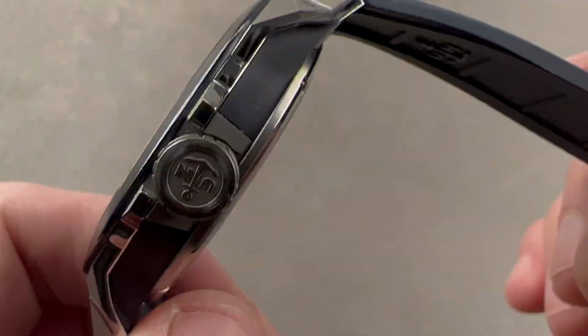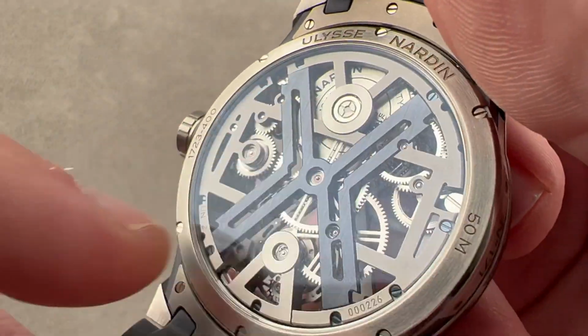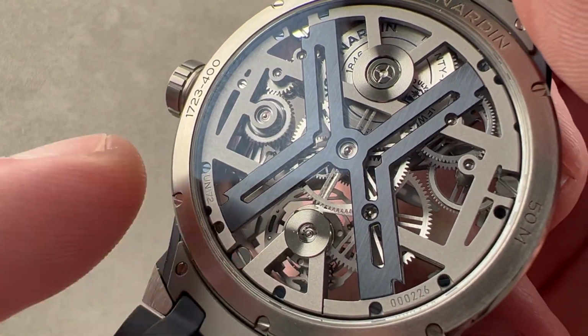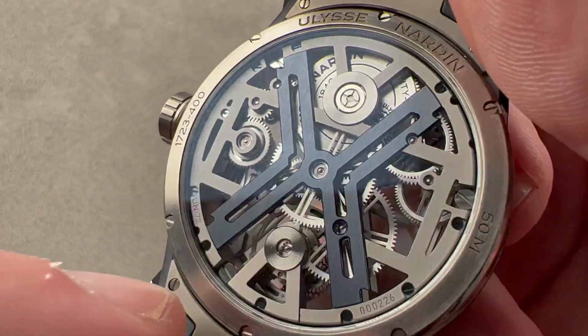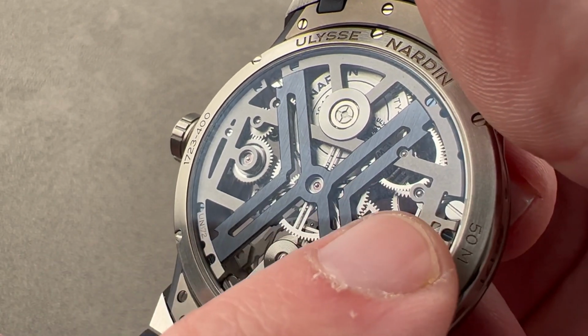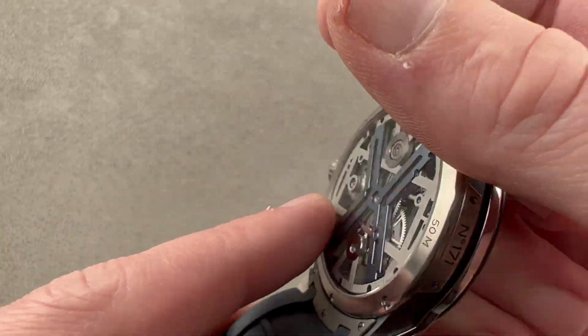Of course, when you flip the watch over, there's more to see. And we have that cross member design again. We have 50-meter water resistance. This is UN caliber 172. And you can see everything is blue, gray, and silver to give it a cool techno-industrial modern look. The screws are a combination of fired blue, and then for the case clamp screws, you can see black polished. So it's very attractive in every regard.